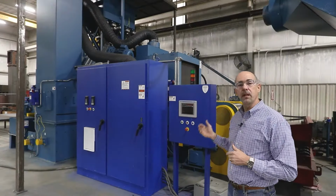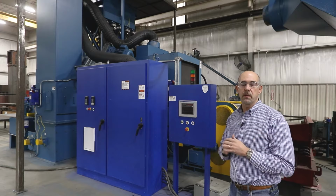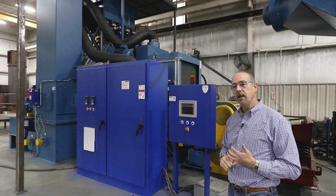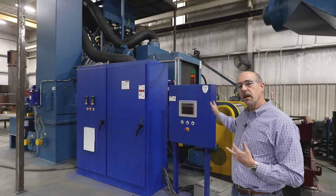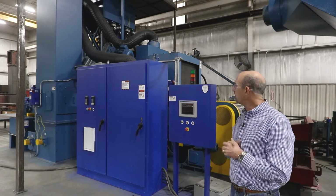We use an Allen Bradley control system. We can use Siemens, we can use really any system that a customer wants. We're especially good with Group Schneider Square D. We can also do Mitsubishi and Fuji as well. This particular one has a 10-inch HMI, human machine interface, for operation of the unit.